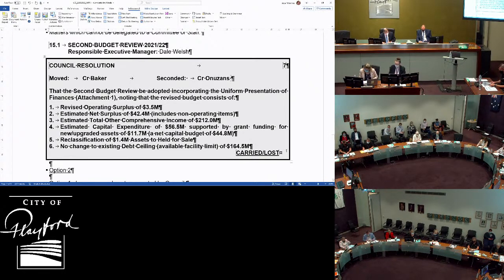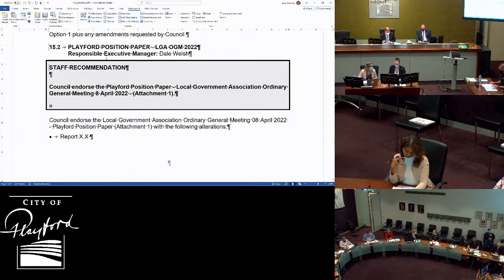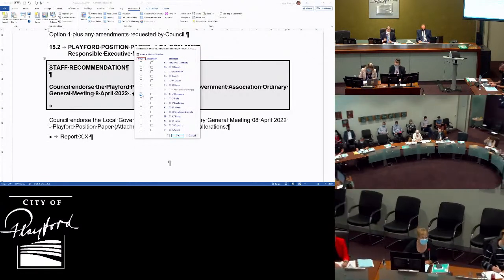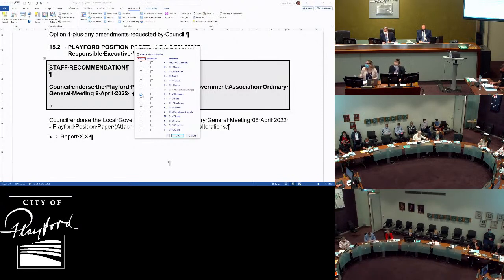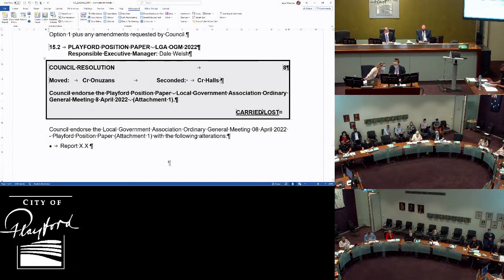Item 15.2, Playford Position Paper, LGA OGM 2022. Councillor Onyazans: Happy to move the staff recommendation. Thank you, Councillor Onyazans. Does it find a seconder? Seconded, Councillor Smallsby. Thank you. Any other councillor wishing to speak? If not, then I'll put that. Those in favour? Those against? I declare that carried. Move to item 15.3, Budget Update Report and Attachments.